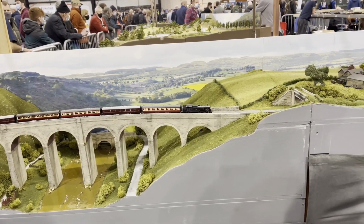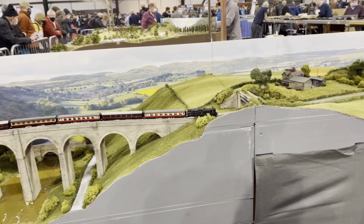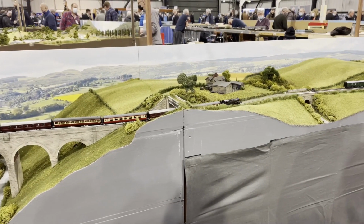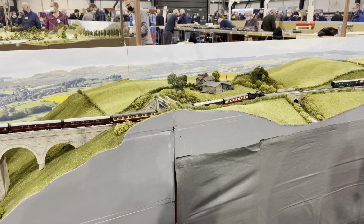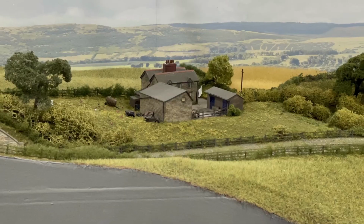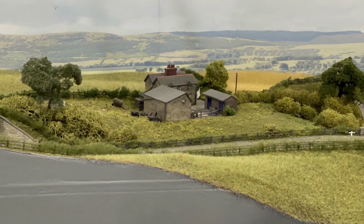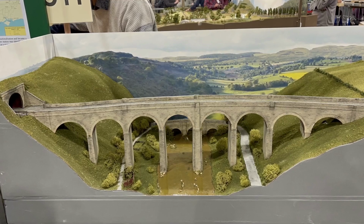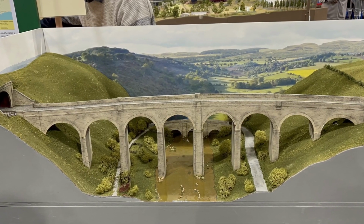The layout is modular, with the fiddle yard at 90 degrees to the scenic section. The original format featured only the station approach and terminus, but has been extended by the addition of 2 more boards, the first featuring a farm and the second a 60-foot high viaduct over the River Liss.